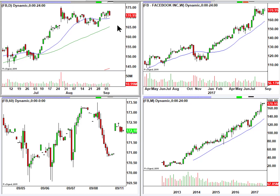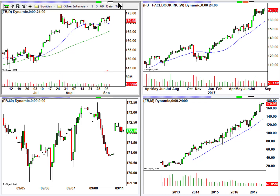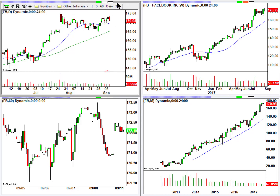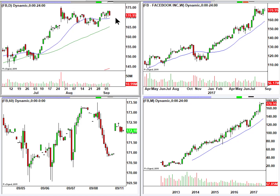One of the things we're going to be looking for is if this red bar is ignored and today ends up with a green bar, that's going to be a buy signal for us. That red bar being ignored in a stock that is in a bullish trend in all time frames. And if we see the markets end positively today, green bars across the board, financials doing better, well, Facebook should move higher.